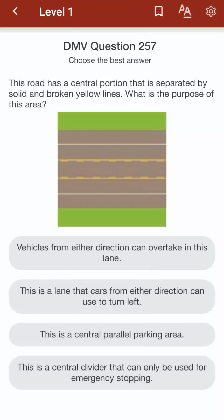Question 257. This road has a central portion that is separated by solid and broken yellow lines. What is the purpose of this area? Answers: A. Vehicles from either direction can overtake in this lane. B. This is a lane that cars from either direction can use to turn left. C. This is a central parallel parking area. D. This is a central divider that can only be used for emergency stopping. The correct answer is B.